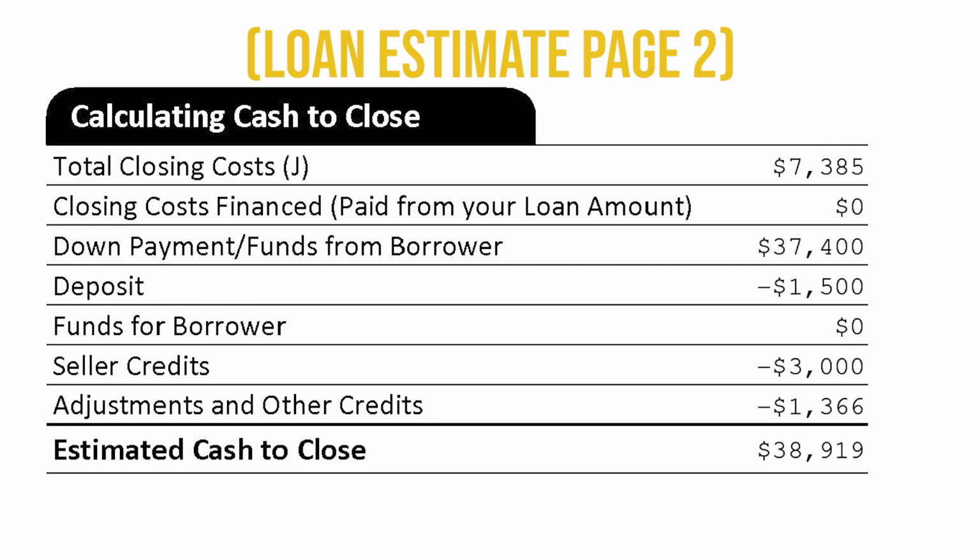The bottom portion of your loan estimate, because this is only 3 pages, is going to show you how they've calculated your cash to close. So this is going to include the total closing costs, which is D and I, your cost finances, so this is paid from your loan amount. This is that upfront mortgage insurance premium I was talking to you about.